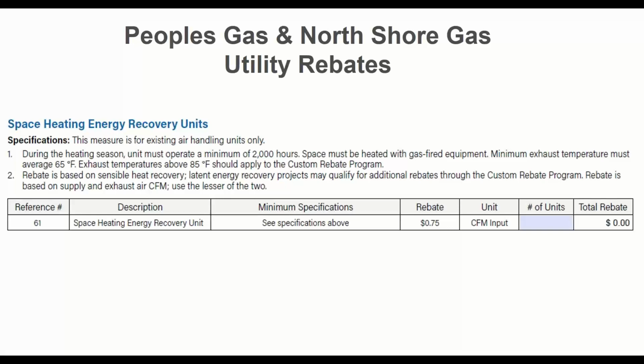So on the gas savings side of the equation, for Peoples Gas and North Shore Gas, this is the rebate amount. It is 75 cents per CFM input, and we'll go through what the CFM means. But just to make things fairly clean, if I had a 1,000 CFM ERV, that'd be a $750 rebate, right? If I had a 10,000 CFM ERV, it'd be a $7,500 rebate, and so on.